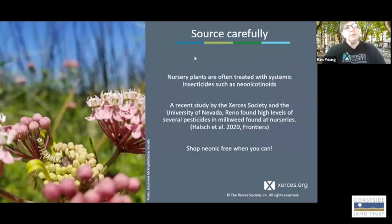Source carefully. Unfortunately, our nursery plants, especially in box stores, are often treated with insecticides, sometimes as prevention, not even because a problem such as whiteflies has been evidenced. And sometimes neonicotinoids are used to control a pest, and they are long lasting in the plant tissue. Getting neonic-free plants is important, especially when you're establishing a pollinator garden. And again, California native plant sales and all the others are really important.